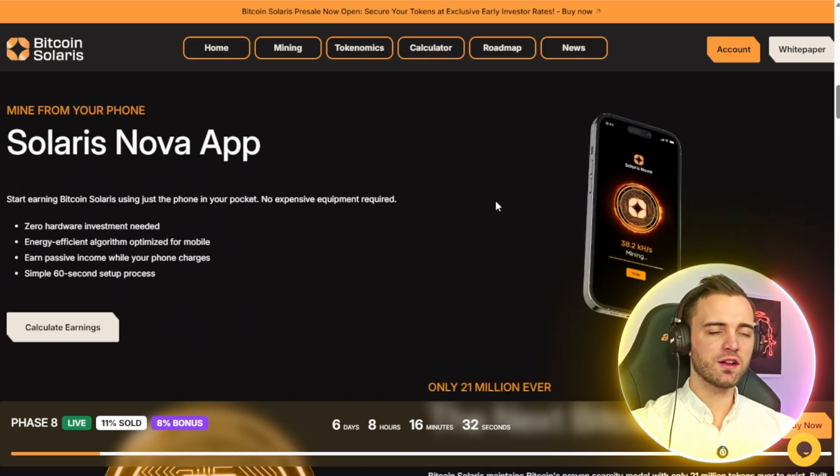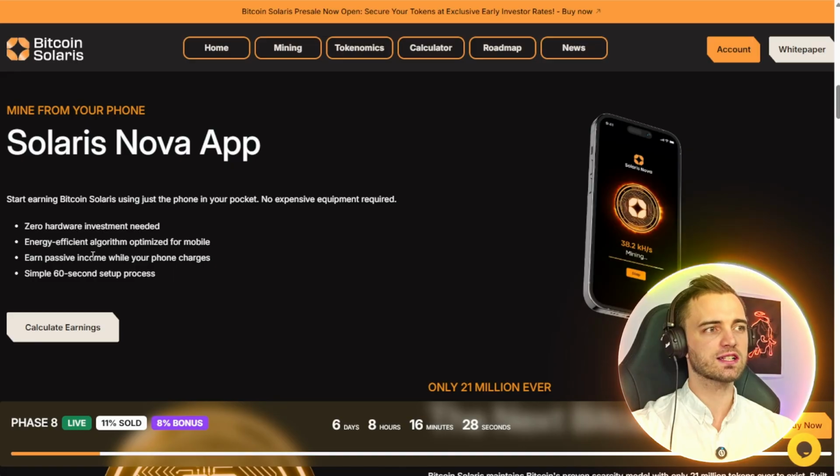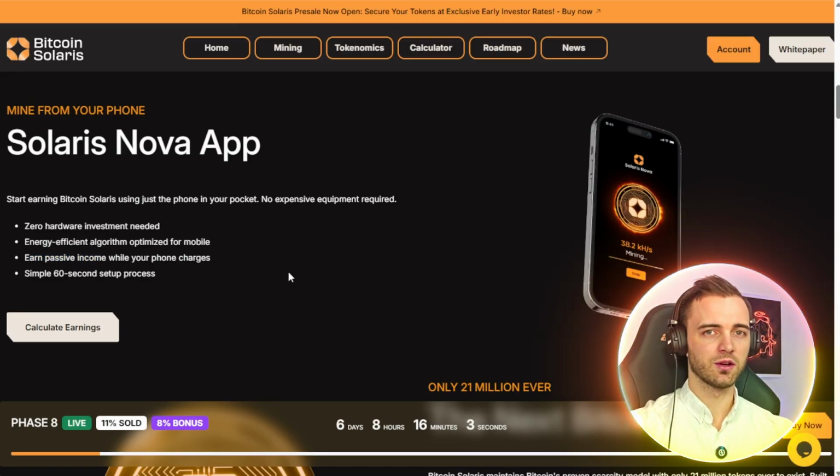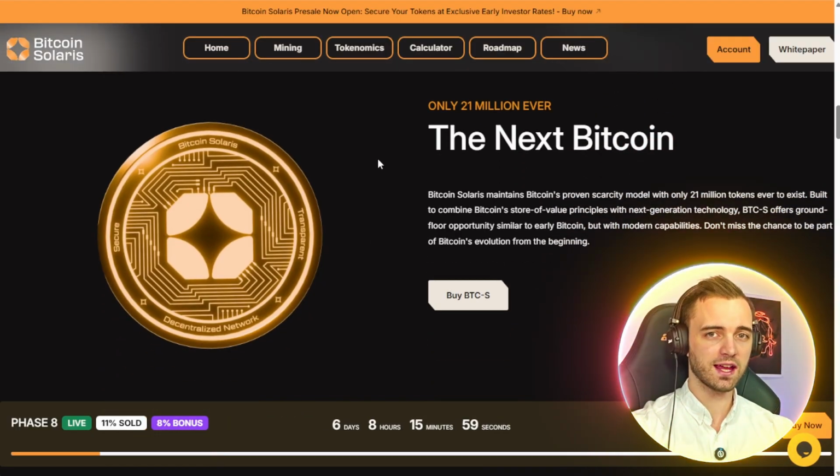Now, as well as that, they are doing mining, so you can get the Solaris Nova app. And yes, you can actually mine some of this token just by clicking on your app and letting it mine in the background. Now, this doesn't require any expensive equipment or mining rigs like you'd expect with Bitcoin. Because it's on Solana, it's a lot easier to get involved with this. And yes, you can earn passive income while your phone charges overnight. So while you're sleeping, your phone will be working for you to earn this token, which again is super deflationary, that could actually amount to pretty decent gains over the long term.